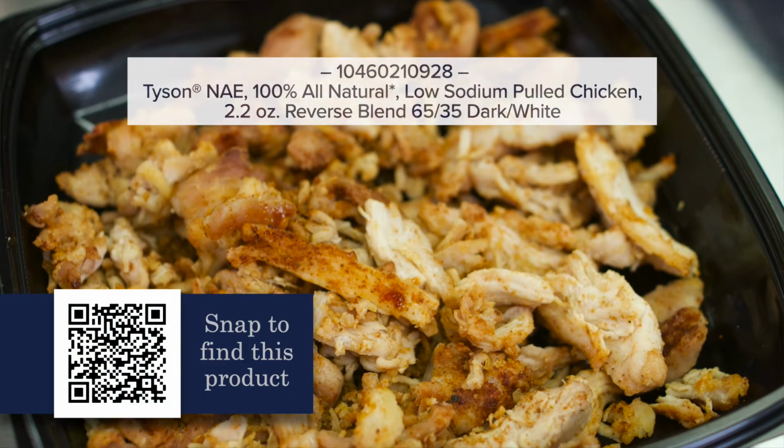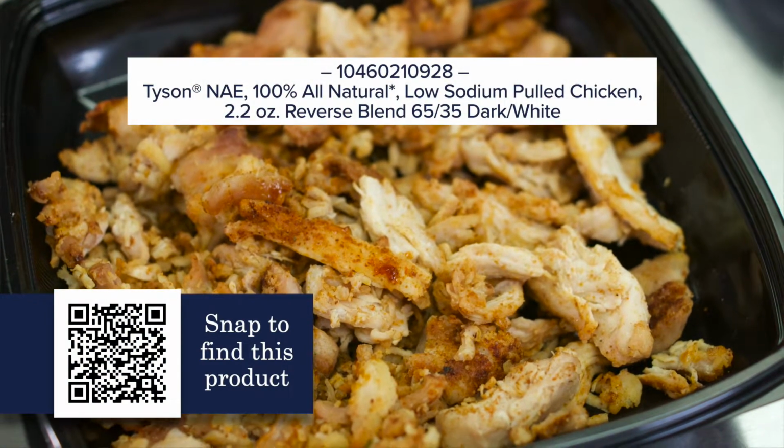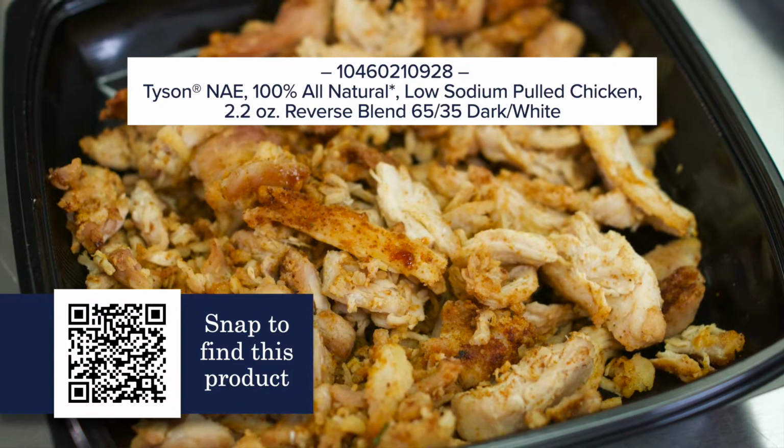That's right. All right. Okay, so Chef, in both of these recipes, you used our all-natural, low-sodium, white and dark pulled chicken. Tell me what you like about using that product. Well, what I like most about it is the fact that we got the dark and the white blend, because most of the time, especially when using our commodity products, we always have use for the white meat part of the chicken, but the dark meat gets kind of left and set aside. So this blend, I think it's what, a 35-65 blend? Correct. If you notice, in none of the recipes we mention salt.